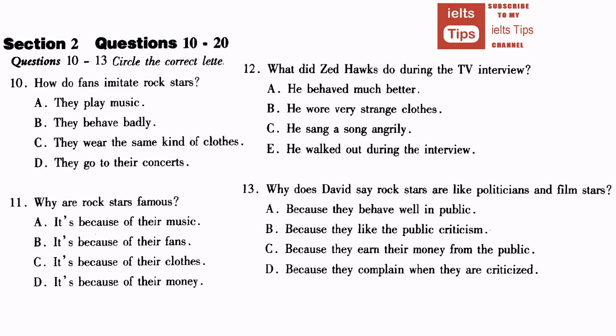He didn't say anything. During the TV interview, Anita Lyons suggested that Zed should behave better because his fans imitate him. Yes, go on. He reacted very angrily and walked out. The interview lasted less than 2 minutes. I was disappointed when I heard this. He really behaved badly. You know, like politicians and film stars, rock stars need the public. They earn their money from the public.